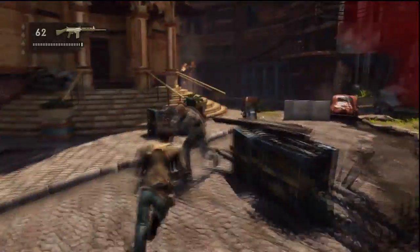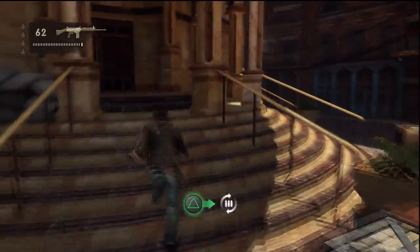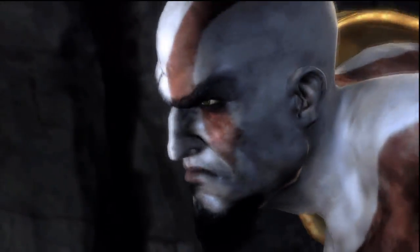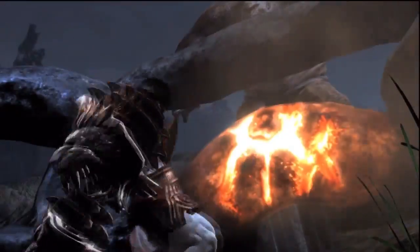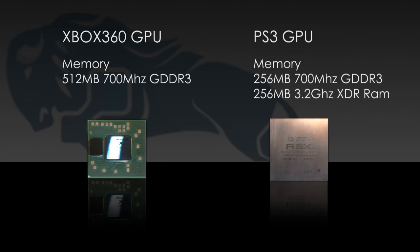So in my opinion, it's better to run games at 720p and have high detailed textures than to run games at 1080p with fuzzy and low-res textures. Even though the trailer for the upcoming 1080p game, God of War 3, looks amazing, I have to admit that the textures look a bit soft, and I'd rather see it running at 720p with high detailed textures like Uncharted 2.